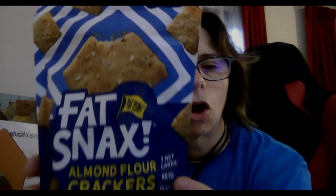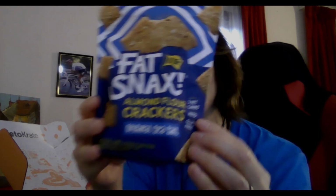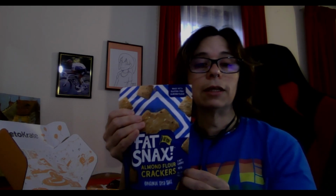Fat Snacks almond flour crackers, original sea salt flavor. I have to say, I love these and I don't care what the ingredients are because they are... see, now you get it. I can complain about one thing and then turn around and be like, this is fine because I like it. But maybe it's not fine. Let's double check.